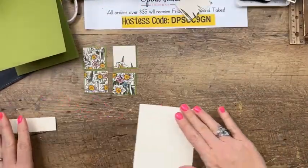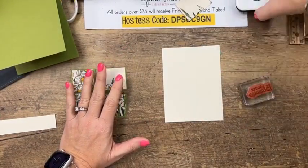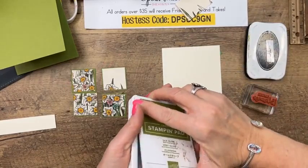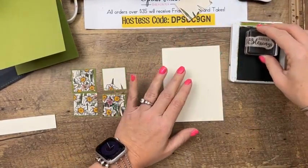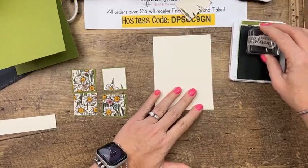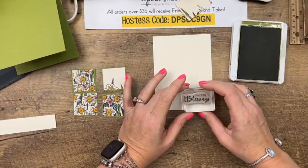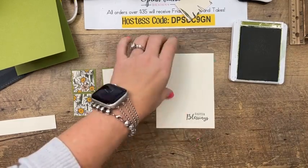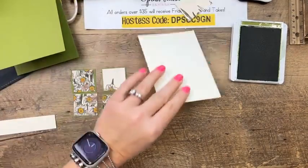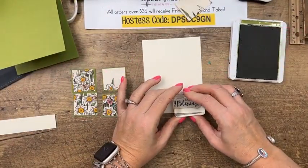Okay, so I have a piece of Very Vanilla cardstock that is 4 by 5 1/4. I'm going to stamp the Easter blessings down here in Old Olive, and I'm going to do this first in case I stamp it crooked. Is it crooked? It is a little bit. Let's try it again. That way we can go for it again on the backside.